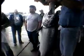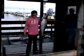It's a great experience, and it's their first opportunity at fishing, and usually when they have a good time on that first trip, they're stuck for life. They're going to be fishing all their life.